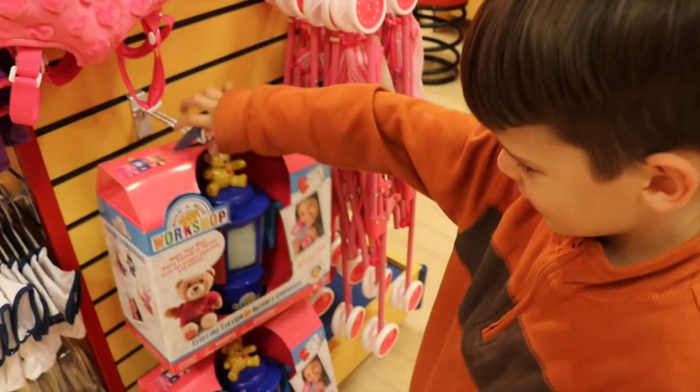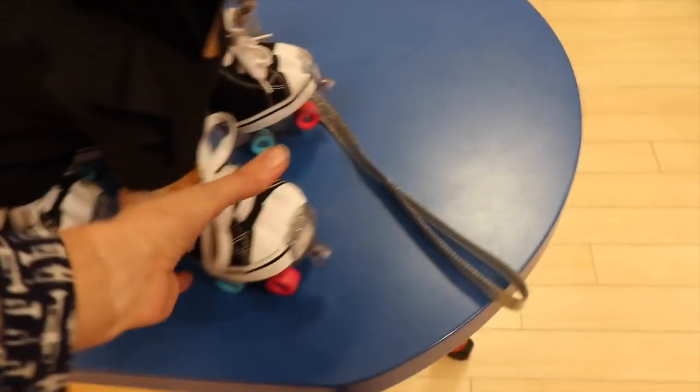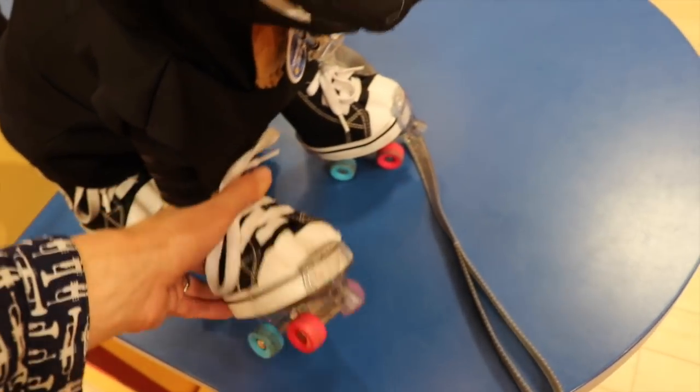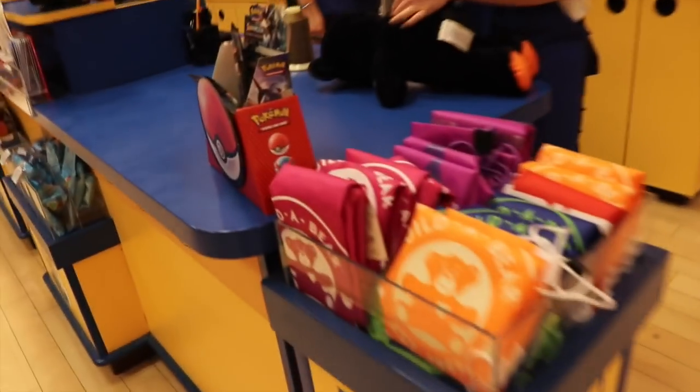Yeah, you can make your own Build-A-Bear. Yeah, that's really cool. I think the roller skates are probably the coolest. Oh wait, so let's see these ones. Oh, okay, so here it's like shoes and then the skates. Kylo Ren. Let's check out the bear surgery.